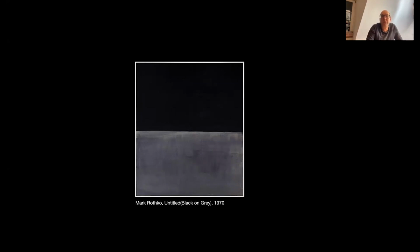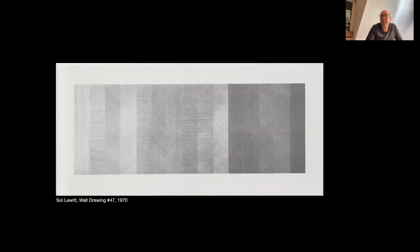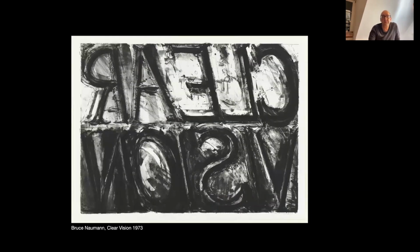Here we see Mark Rothko, who changed painting in a way. Cy Twombly, who was always about these painting gestures, these writing gestures. Pretty much every photographer we will be looking at knew about these pictures, knew about how abstract expressionism expressed itself, how the painters worked, what they discussed at that time. Lewis Baltz was a great fan of Bruce Nauman and his language pictures, the idea that words and writings can form actual pictures. This is, of course, Pay Attention, Motherfuckers from 1973. Clear vision here.